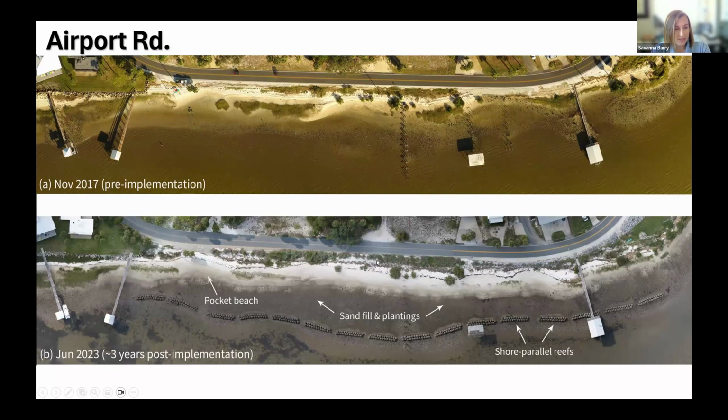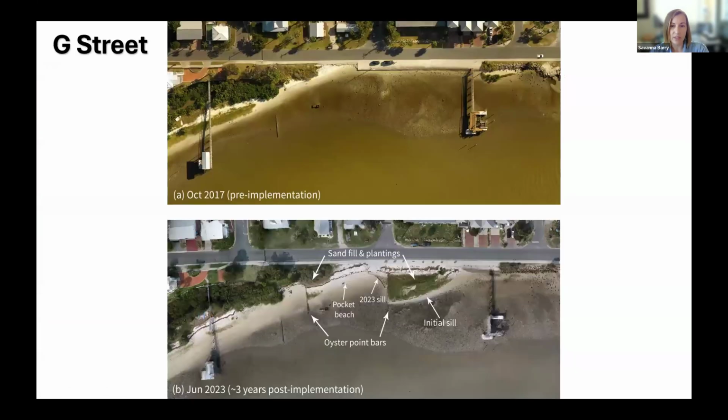We also imported a lot of sand to this project to raise elevation so that the low marsh could be pushed waterward, and then we could install high marsh and dune vegetation behind in the higher elevation zones. And I'll talk a little bit more about that as I show you our vegetation data. But this was the basic design with these detached breakwater reefs and raising the entire elevation using sand and then planting into most of that area.